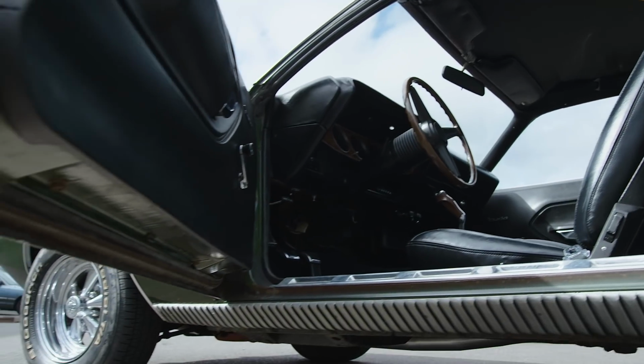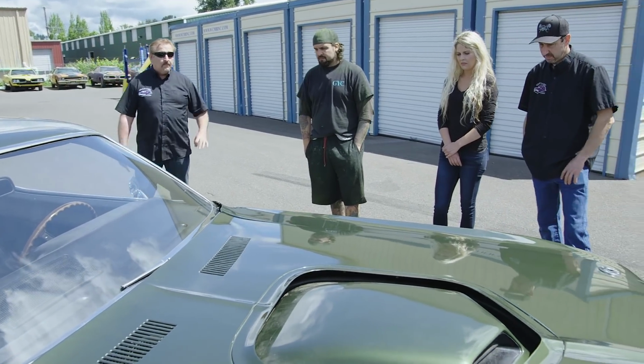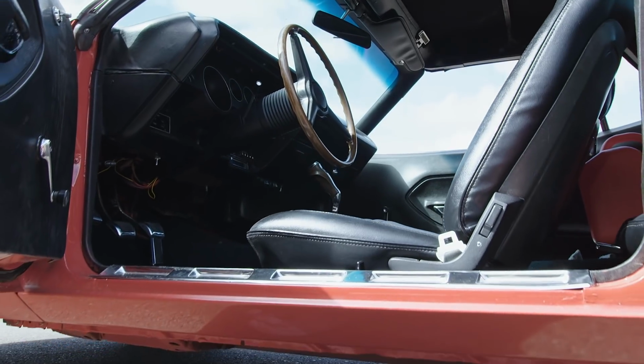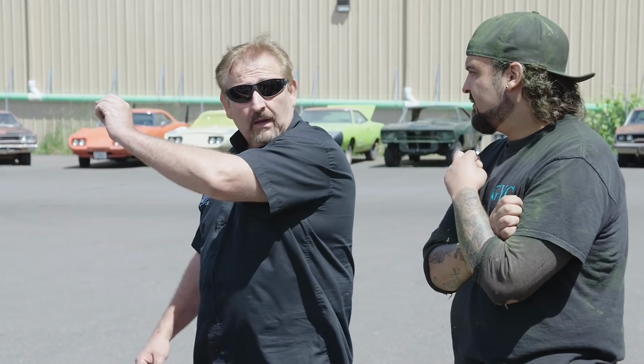Yep. The rocker gills, those are standard on all 70 Cudas on a Cuda model. The Grand Coupe standard had a louvered one that you see on there. Yeah, it's got the ribs, and then the Barracuda would have had nothing there. You could have added it. Yep. If you did add it to a Barracuda, you would have just gotten a straight bar down the side of it.